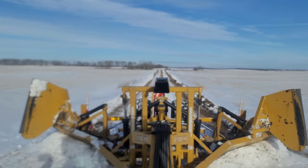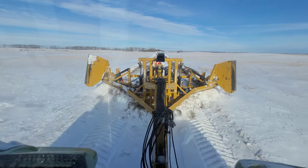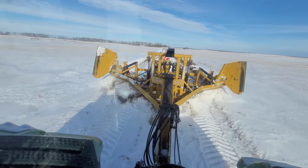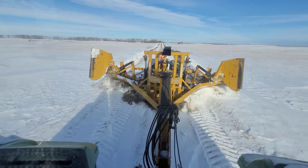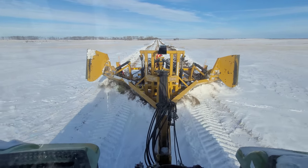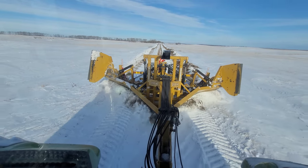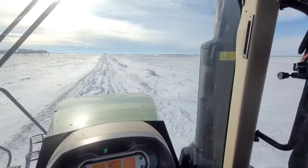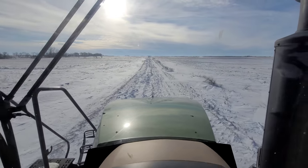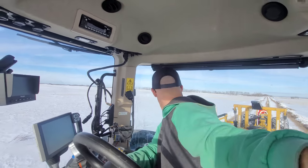Nice, doing a nice clean job back there. Let's pick up a little bit of speed. Hopefully, we don't hook a rock or something here. True, I'm gonna slow back down, it scares me too much. All right, definitely like how this cleans roads.